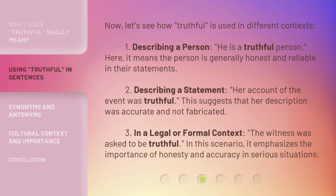Now, let's see how truthful is used in different contexts. 1. Describing a person. He is a truthful person. Here, it means the person is generally honest and reliable in their statements. 2. Describing a statement. Her account of the event was truthful. This suggests that her description was accurate and not fabricated.